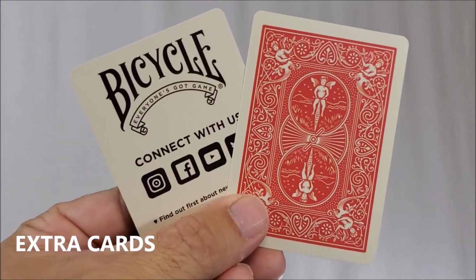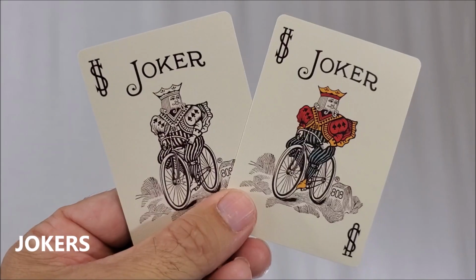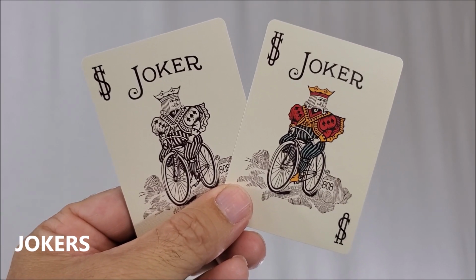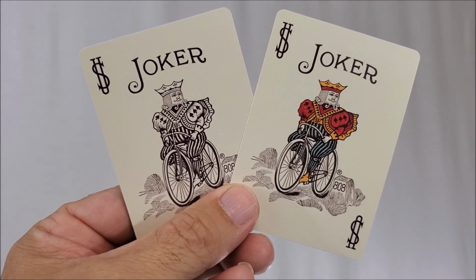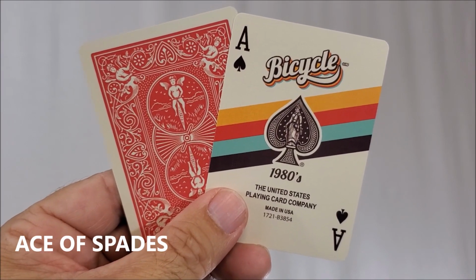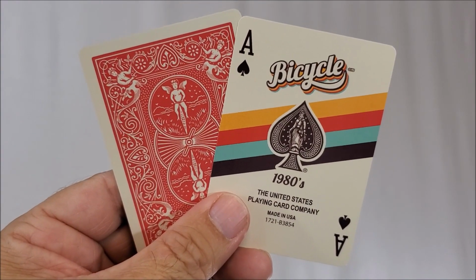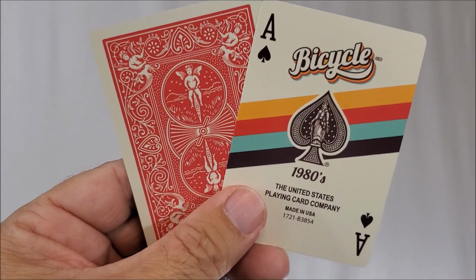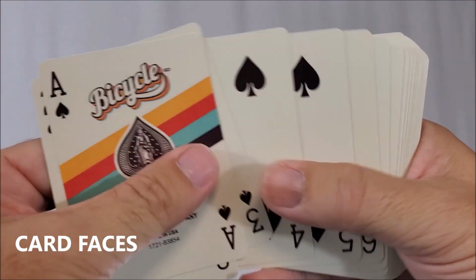With each deck, you'll get a bicycle ad card and a double backer, which is great for magic tricks. Also with each deck, you'll get 2 full-size jokers, one done in color and one without. And you'll see that the faces also have that faded parchment look. Your Ace of Spades has that striped coloring shooting back behind a smaller Ace Pip. It says bicycle up at the top, 1980s underneath that, and the United States Playing Card Company, made in the USA.